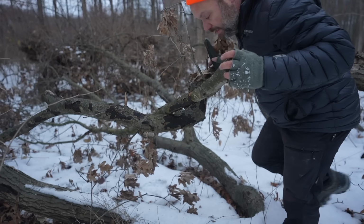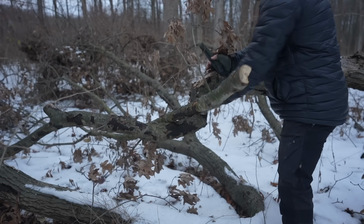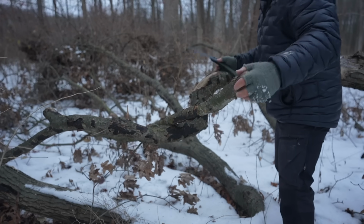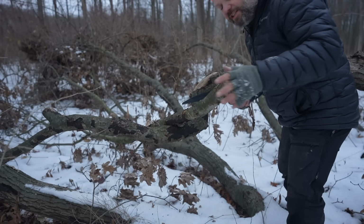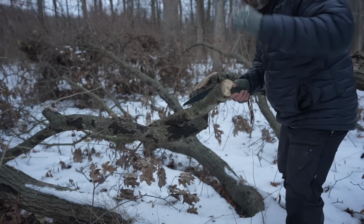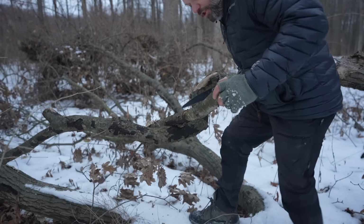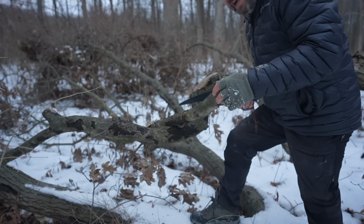So this is pretty handy here. This little crook like this will let me kind of work almost like a sawhorse, something of that nature. I'm just going to take just enough for now to get my wood stove pumping so I can get that thing fully established, and then we'll come back and we'll do more to stack up for the night.